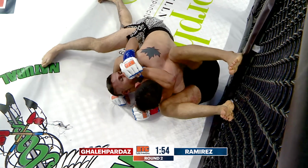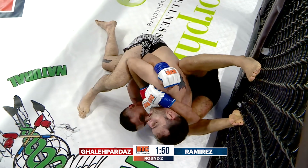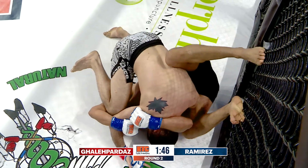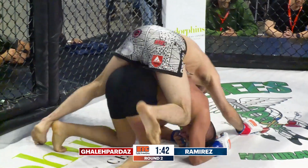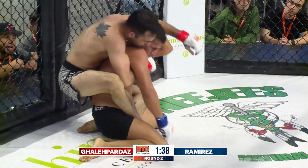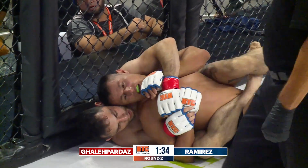Watch the wall walk there from Francisco. Yeah, he's trying to posture off there with his feet up against the fence. But Ghalehpardaz, maybe, as you said, Adam, taking a bit of a break. Tried to buck there was Ramirez, but they put him in a worse spot as once again Ghalehpardaz has the back. Gino retains that back and he goes back to fishing for chokes.